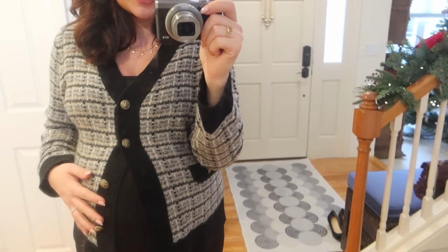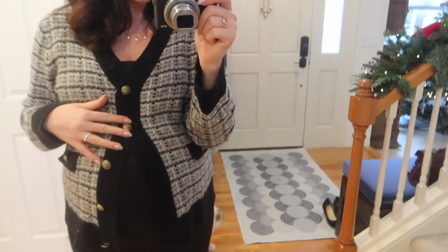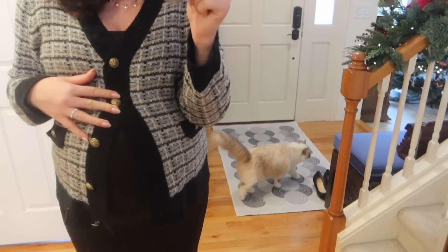So this cardigan is actually new, which is kind of fun on a birthday to wear something new. I really love it. It's a tweed effect cashmere. It's so soft, which feels so nice against my skin. I'm very partial to soft textures right now. It has really pretty kind of bronze colored buttons, a little BB walking around.